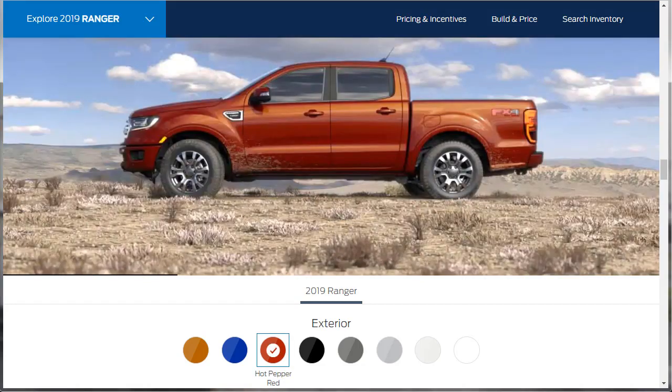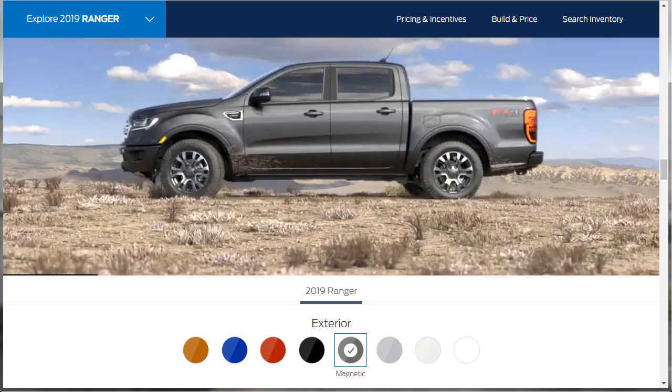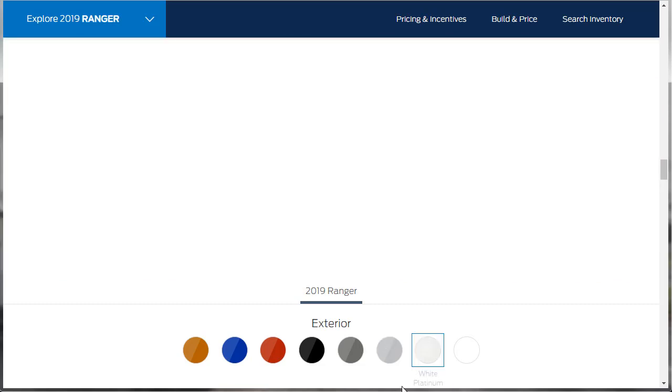Anyway, this one's called Hot Pepper Red. They've got some creative color names. Absolute Black is the next exterior color. This gray is known as Magnetic. And then they have a silver that's called Ingot Silver. And I think Ford uses Ingot Silver across many of their different vehicles.